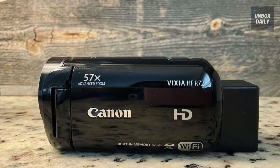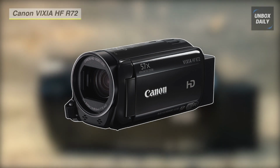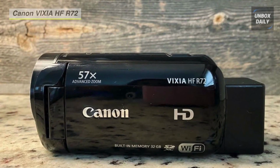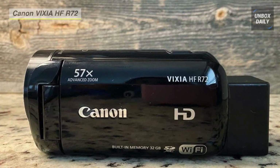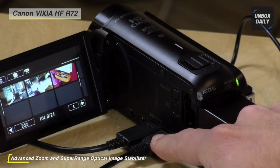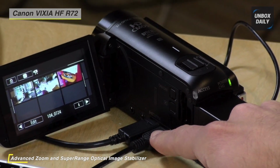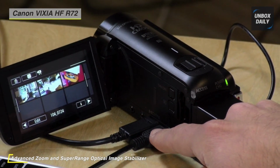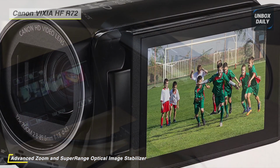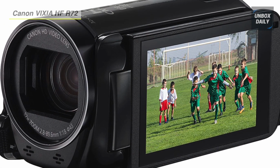The Canon 32GB VIXIA HF R72 films Full HD 1920 by 1080p video to 32GB of internal flash memory or a detachable SD, SDHC, SDXC memory card. It highlights a long 57 times advanced zoom range and a super range optical image stabilization that consolidates to produce sharp and steadier pictures, even when completely zoomed.